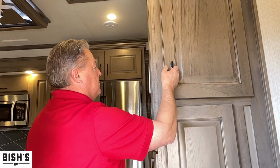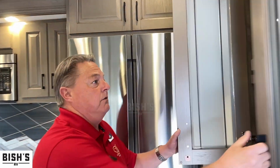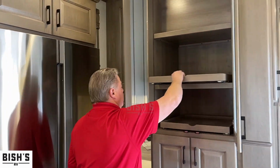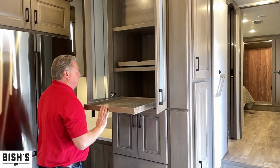This has got the new interior colors. Beautiful, beautiful. Come on in and I'll show you the kitchen area here. Lots of storage. What they improved here is giving us some slide out trays in the cabinets. That's super, super nice.